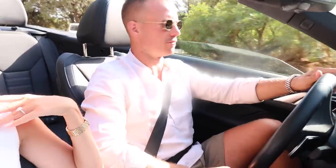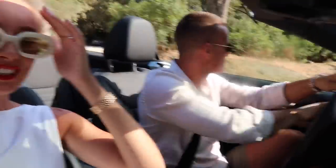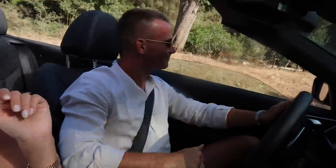You just have to look at what the locals are wearing, and the well-dressed Spanish or Mallorcan men, they are wearing linen shirts, and the Italian men you'll often see wearing linen shirts.